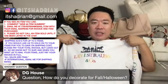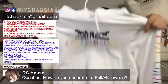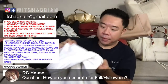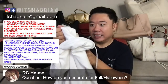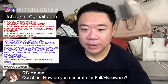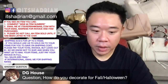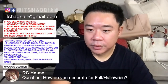But yeah, this is a size medium. I feel like this would fit me, so it's a pretty good size. And it's in really good shape. It's super clean. All the stitching is really good. Made in Turkey. Again, this is a size medium. Okay, so this is number 27. Levi's cream hoodie with rainbow embroidery writing.